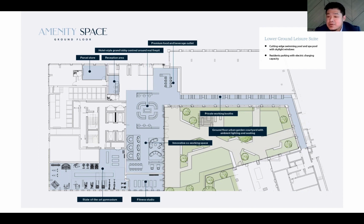Following through, you've got our separate fitness studio for yoga classes and other fitness classes, and we've got our large, full specification gymnasium here. And of course, on the side, we've got our 24/7 concierge, leading to our lift going up to the residential apartments. And going to the other side, this will be private meeting booths, which will lead you to where the swimming pool will be located at basement.